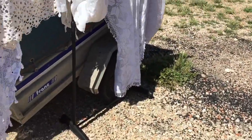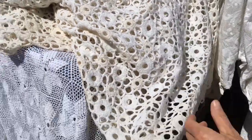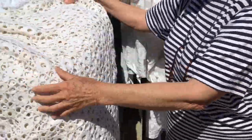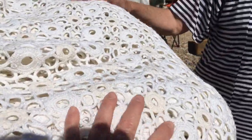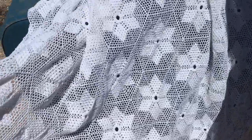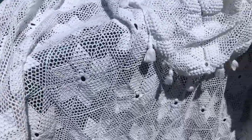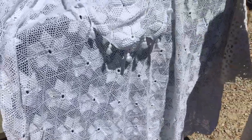Hay otra señora que lo quiere, ¿eh? ¿Cuánto es este? Ese es 40. 40 euros. Ese es para la cama. Ah, sí, it's a bed throw. Beige y blanco. So it's two-tone, beige and white. You can see the inside is beige. And this one. Este es grande también, este es un poco más caro. ¿Cuánto vale este? Este en 50. Okay, so this is a large bed throw as well, and it's 50 euros. That's gorgeous. Okay.